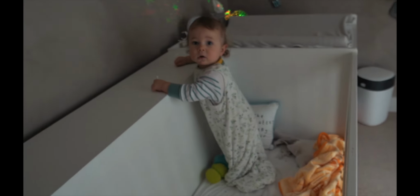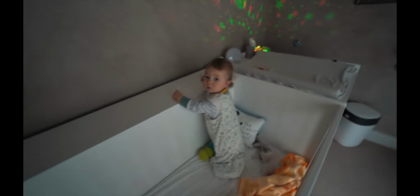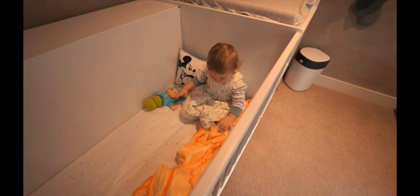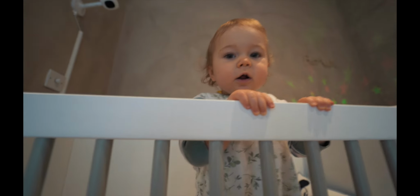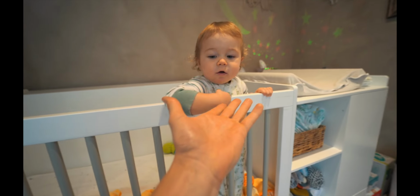But first things first, Rocket has just woken up from his nap, so we're gonna go get him. Up the stairs we go. Let's see what he's up to. Oh, hey there. What you doing? You being a sneaky sausage? There you go, now you can see. Oh no, you fell over. What happened? You okay? Do you want daddy's hand? Yeah, hello.